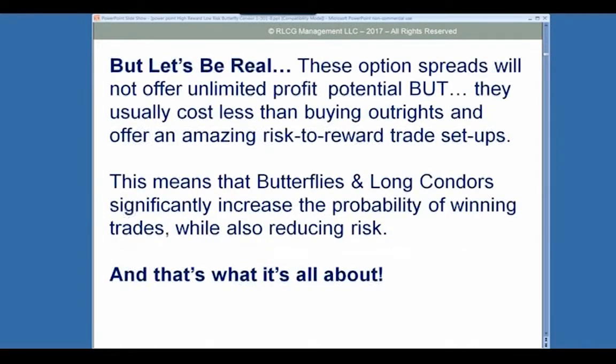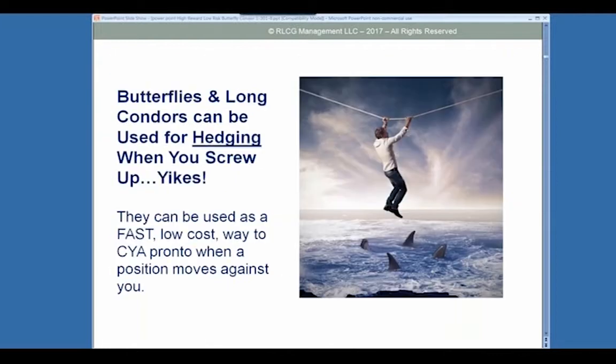Now, let's be real though, these types of strategies will not offer you that unlimited profit potential, but they're usually going to cost you a lot less than if you're just buying outright options, and they're going to offer you an amazing risk to reward trade setup. So this means that the butterflies and long condors can significantly increase the probability of your winning trades, while at the same time helping you to reduce your exposure and your risk to the market. And that's really what it comes down to in trading, being consistent and managing your trading risk.